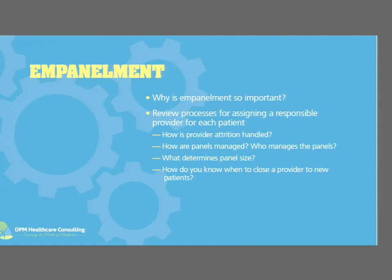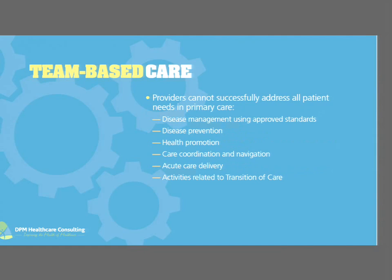It is impossible to do all of the things, all of the reporting, hit on all of the requirements that a primary care provider has to do without a team around them. So the literature is pretty clear on this, and my experience tells me that it's there. Okay, so team-based care.